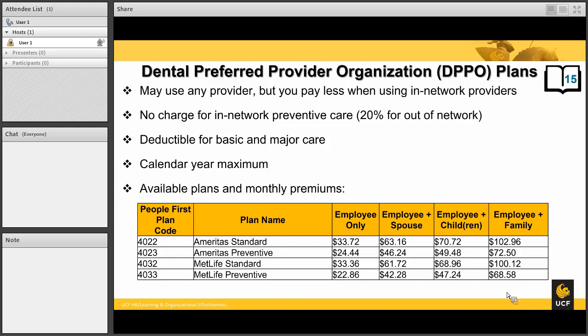There is something that is different from the health insurance PPO in that instead of there being an out-of-pocket maximum, there's somewhat the opposite, a calendar year maximum. The calendar year maximum is the maximum amount of money that the dental plan will pay for each dependent each year in the plan. You will want to review the dental charts in your handouts to get a better breakdown of the deductibles, coinsurance, and annual maximums that range across the preventative and the standard plans. It is important to also note the preventative plan does not cover major dental work or orthodontia.